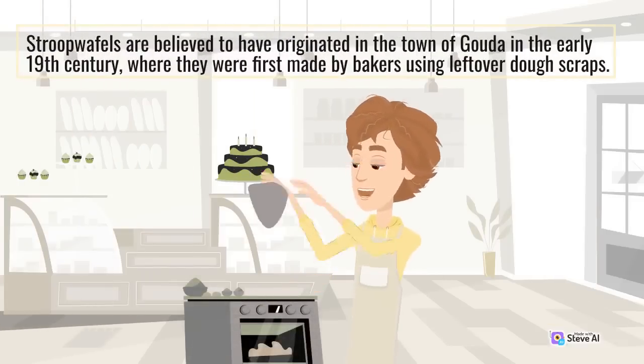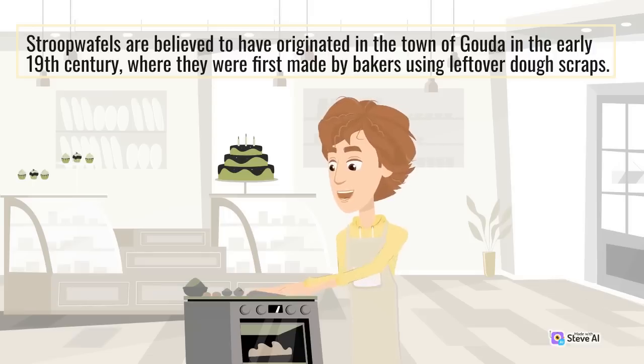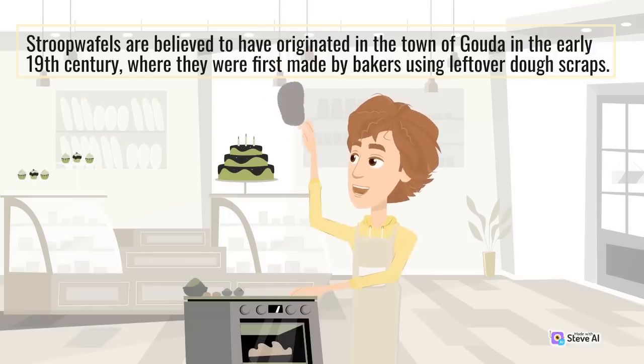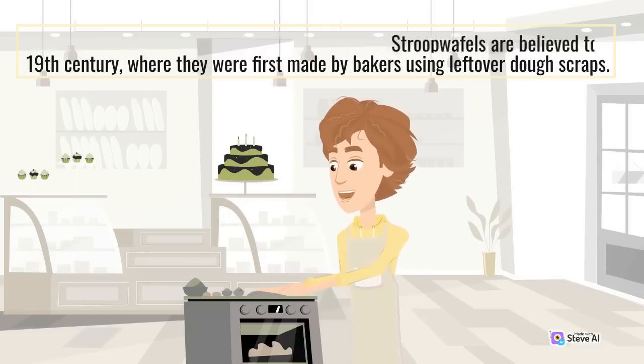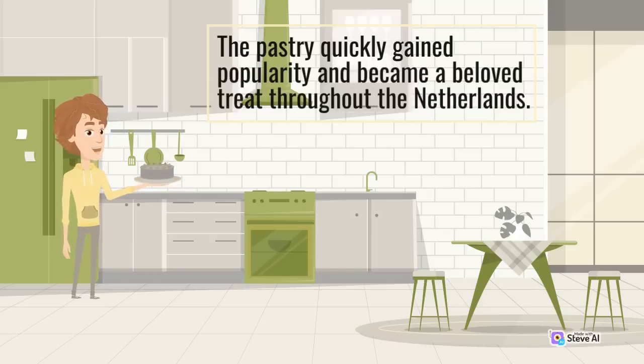Stroopwafels are believed to have originated in the town of Gouda in the early 19th century, where they were first made by bakers using leftover dough scraps. The pastry quickly gained popularity and became a beloved treat throughout the Netherlands.